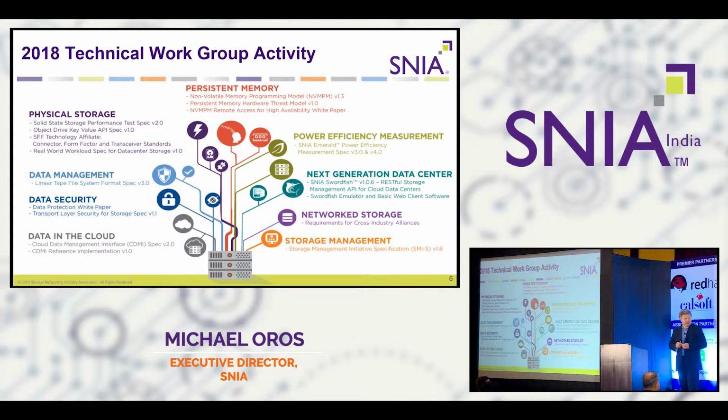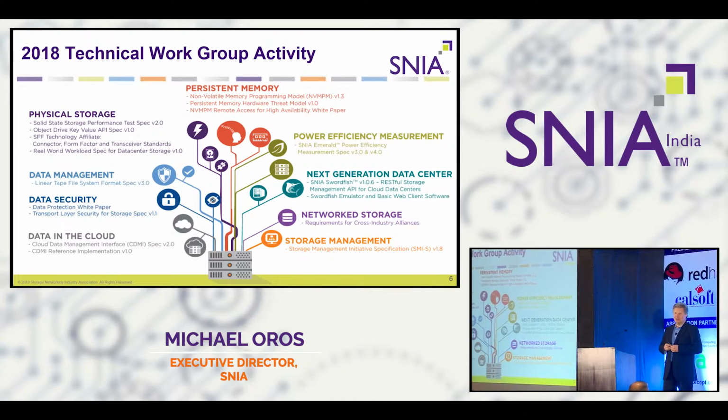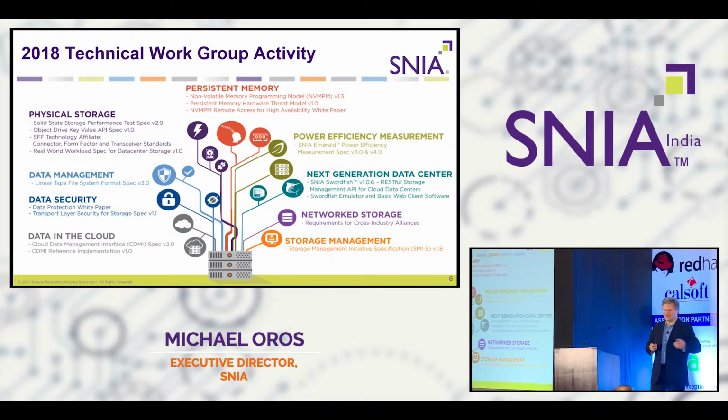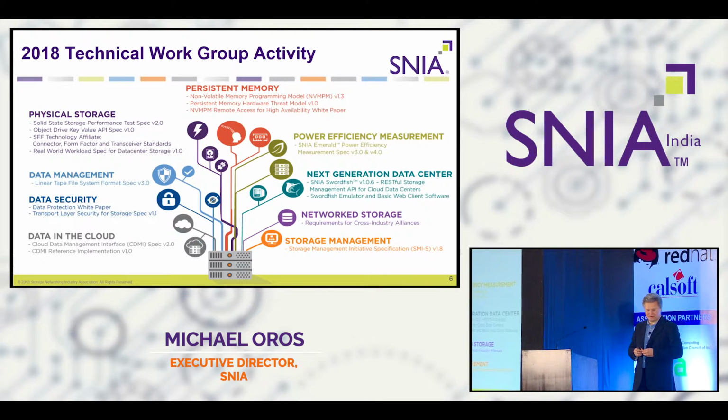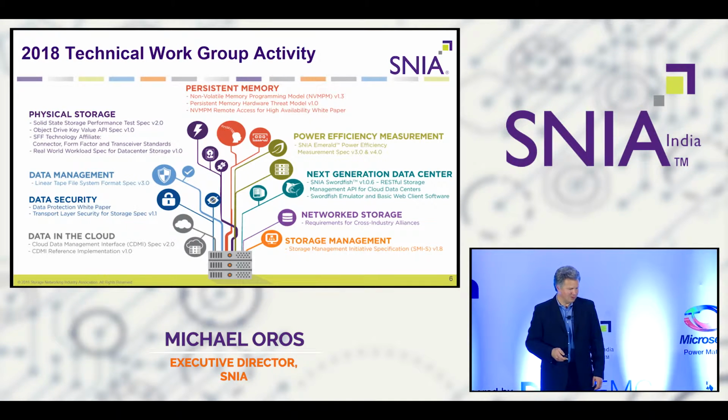The next generation data center, we already had presentations yesterday on Swordfish, so I won't spend any more time on that, but it's a critical and absolutely important spec on how we become more efficient in managing storage as the capacity and demands for the storage environments in the IT industry continue to expand.